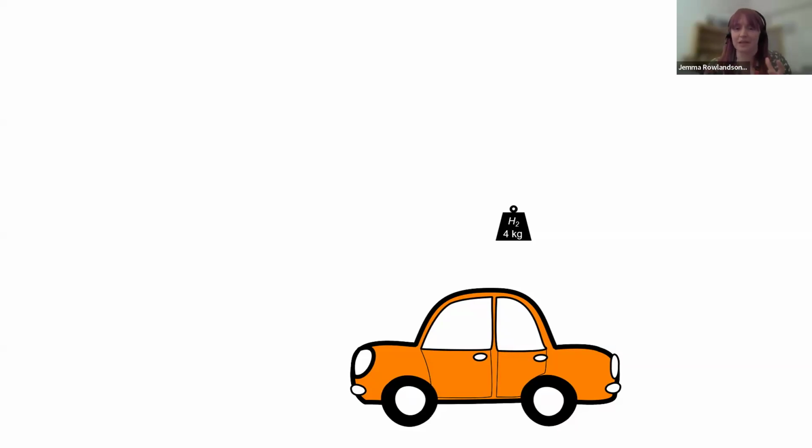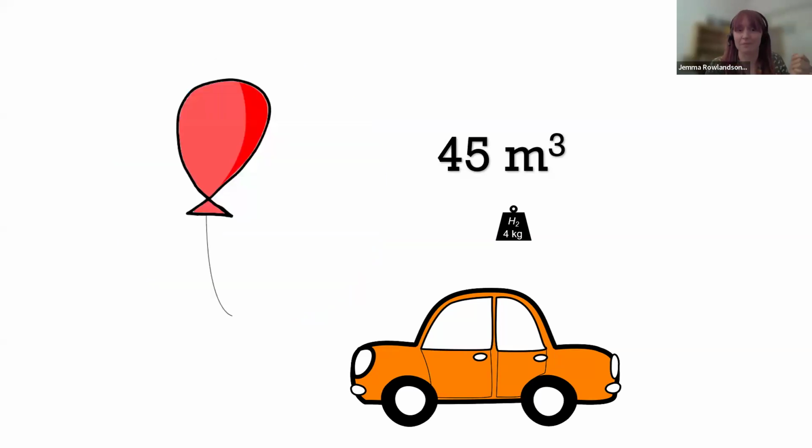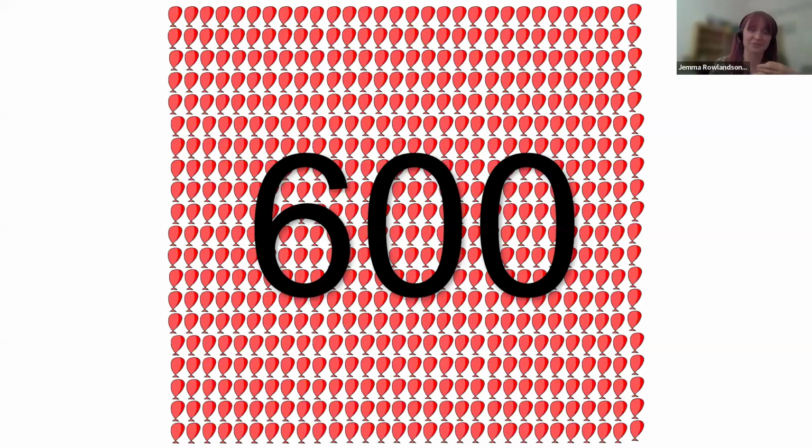The problem with hydrogen is that it's a gas, so it has a very low volumetric energy density, which means it just takes up a lot of space. So that 4 kilograms of hydrogen, even though we don't need that much by weight, takes up a volume of about 45 cubic meters, which is the same as a gigantic sphere of about 5 meters in diameter. Or looking at it on a different scale, my favorite scale, the party balloon scale, that's equivalent to about 600 party balloons. And you can count them, I promise you there are 600 there.